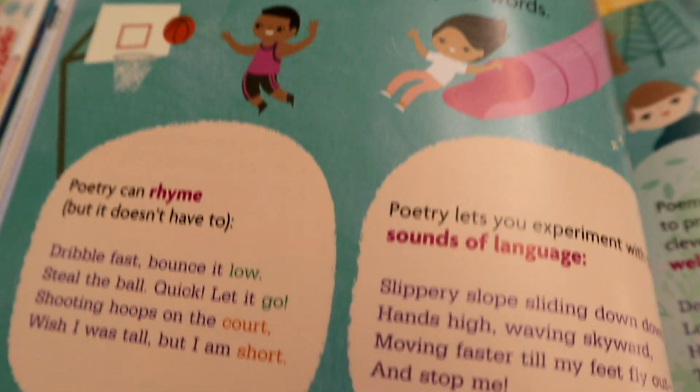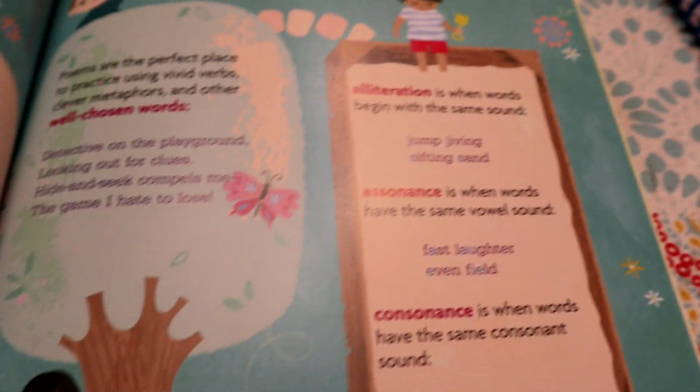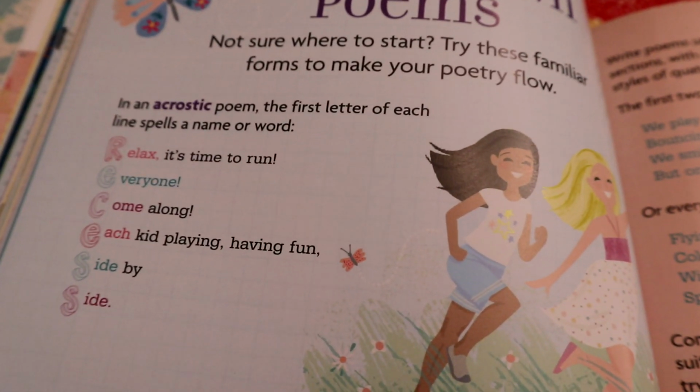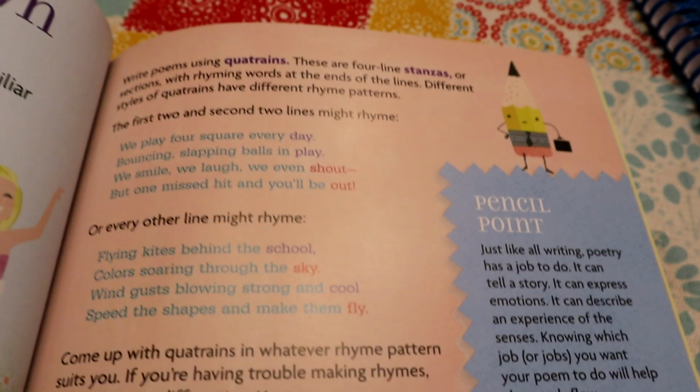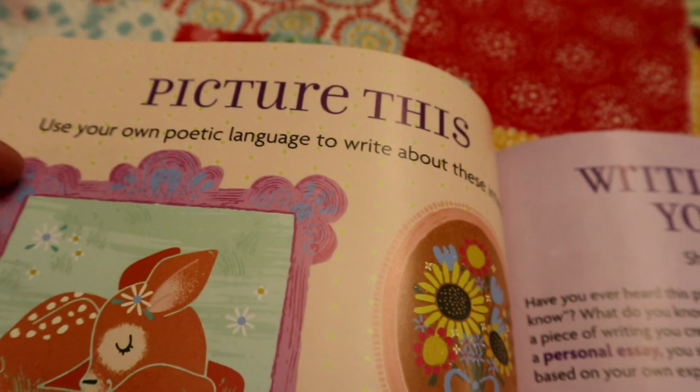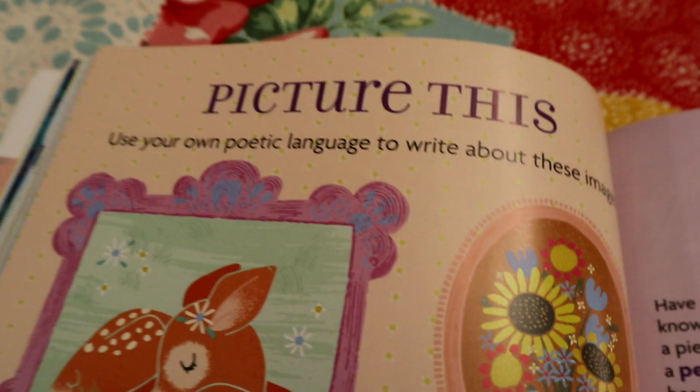So this goes into poetry. Talks about how it can rhyme, but it doesn't have to. Talks about a rhythm it should have, and all the things. And over here, you just kind of practice. So you try these following forms to make your poetry flow. Talks about all the different kinds and how you can make it. So you could take a long time just working on poetry, and they'll have this as a guide to help them form those poems so they can have the confidence they need to do it.